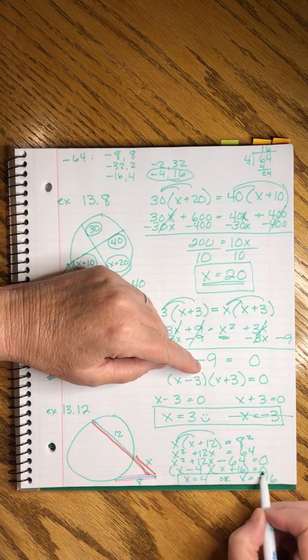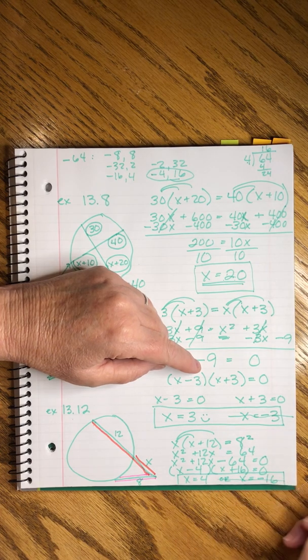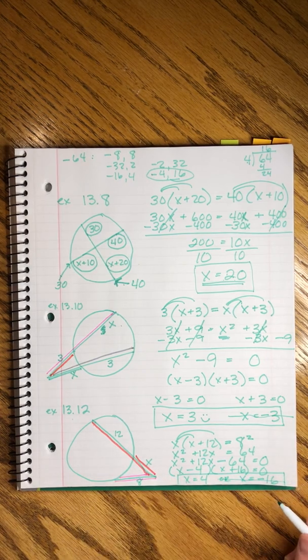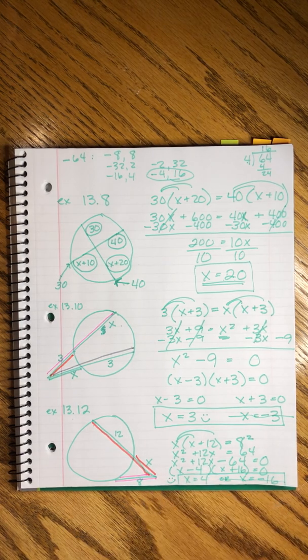Again, I would like to see both of those answers, and then I'd like to see the negative one eliminated because that doesn't make sense in a geometry problem. So we get that x equals 4. Yay. All right, that is the end of lesson 13.